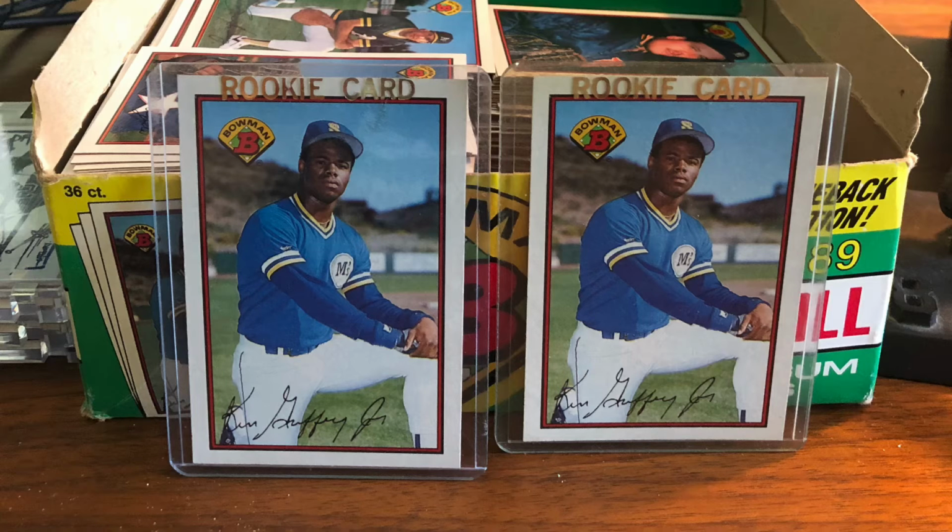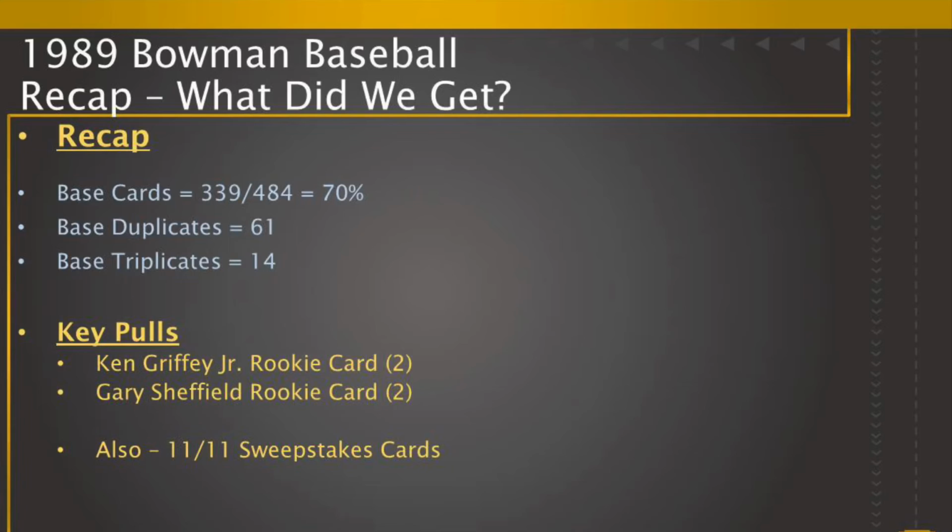And I quickly highlight the two Ken Griffey Jr. rookie cards from the box. I was able to fit them in the holder. They are slightly oversized cards. But what did we get in the box? 339 out of 484 cards, 70%, 61 duplicates, 14 triples, but the key pulls being the Griffey Jr. rookie card, two of them, the Sheffield rookie card, two of those, and we hit all of our sweepstakes cards.